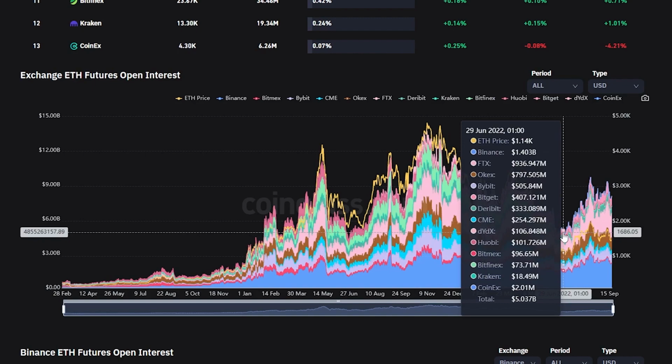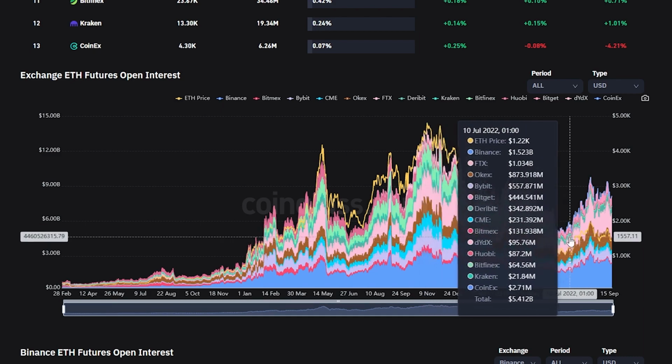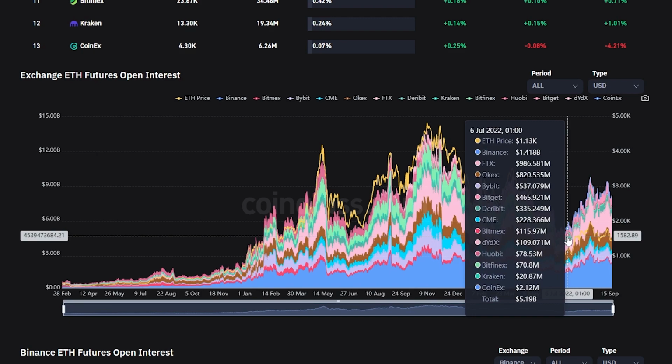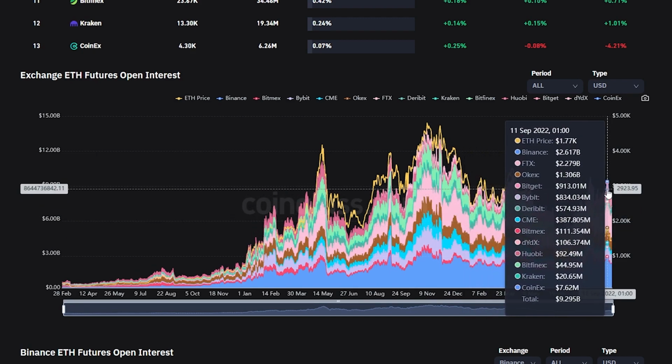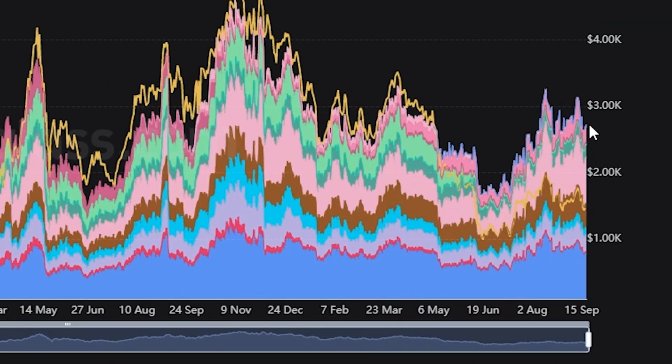Now, we have seen the open interest, and this is the complete amount of money that is basically in the futures market of Ethereum. You can see it went from about $5 billion here in July up to the peak of about 9.3 billion here leading into the merge. Now you can see, of course, after the merge, the amount of Ethereum being traded here or having open positions on the futures markets has been going down.